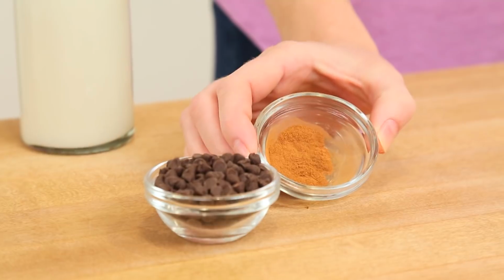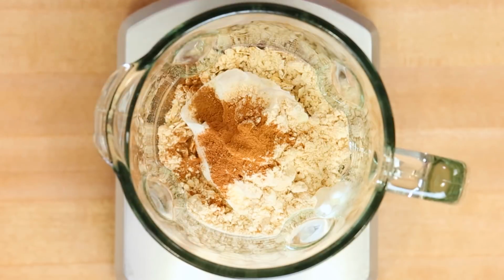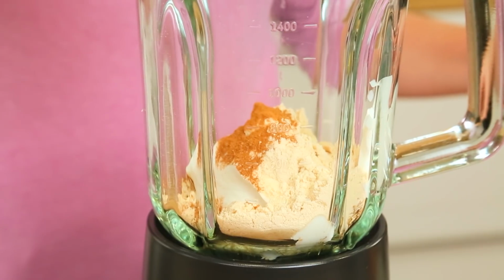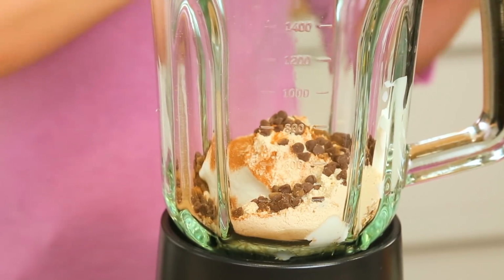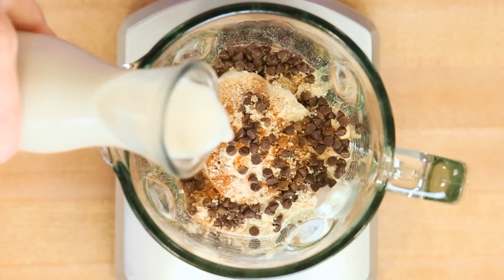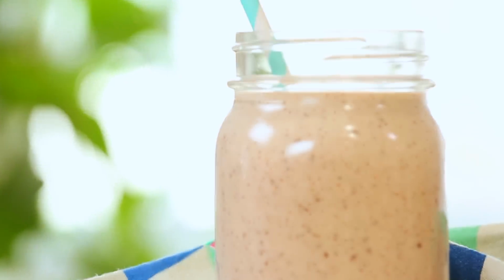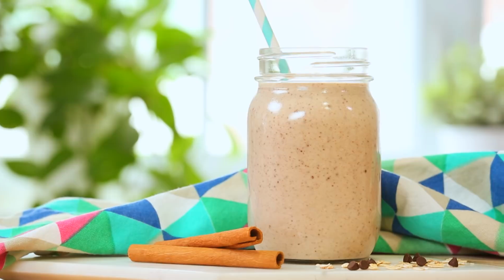I'm also going to add a little sprinkle of cinnamon, essential in any oatmeal cookie recipe as far as I'm concerned. And then I'm going to finish this off with some chocolate chips. These, of course, are always optional, but also always delicious. If you wanted to swap in some raisins here, you could definitely do that too. But I'll admit it, I am an oatmeal chocolate chip cookie person. We'll finish this off with another good splash of almond milk, give it all a blend, and there you go, dessert for breakfast, Cookie Monster approved.